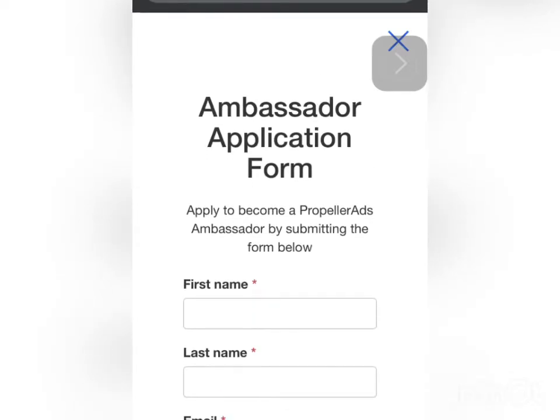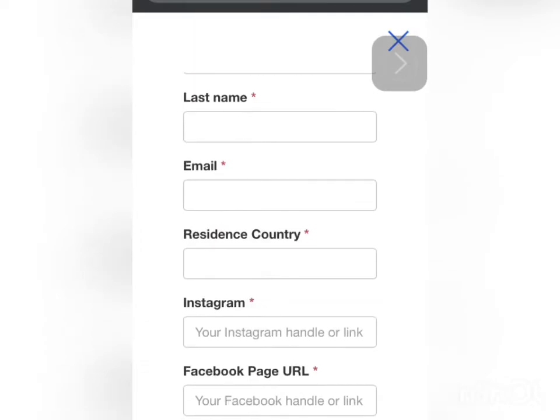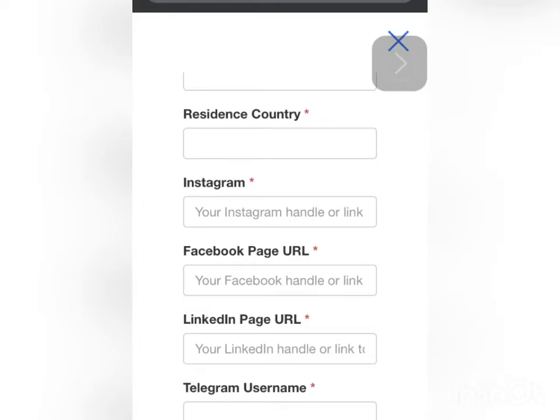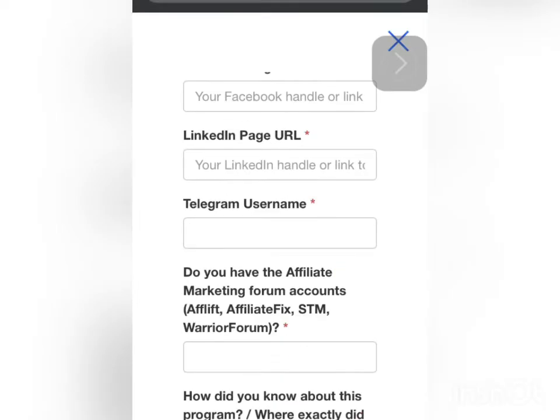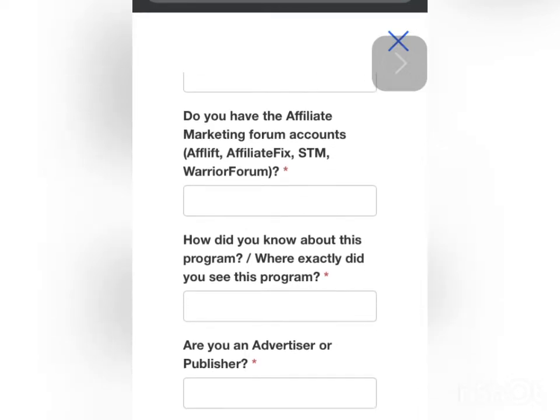Okay, ambassador application form. Apply to become a Propeller ambassador by submitting the form below. So you see, here put your first name, last name, your email, your residence, country, your Instagram handle, your Facebook page handle, your LinkedIn page handle, your Telegram username. You also have to answer this one: do you have affiliate marketing accounts? You can also put no if you don't have.